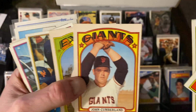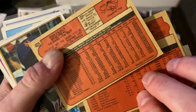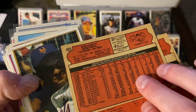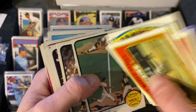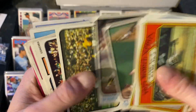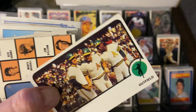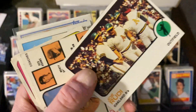Now, these two are the '72. Cumberland and Fairly, you're like, who cares? They're actually OPCs. OPC '72s out of the dime box. You don't find that too often. That is really cool. Joe Torre, Buddy Bell. How about a bunch of '73s in pretty good shape here. World Series. These make great trade bait. And also, I'm working on all those Topps Ace team sets. I don't know if I need the Joe Rudi, but man, that's in pretty decent shape for that.